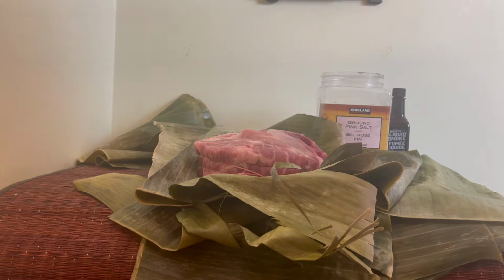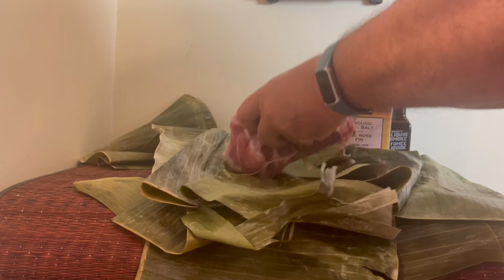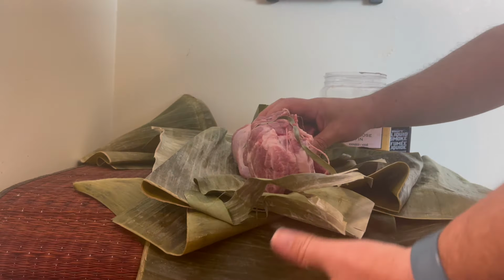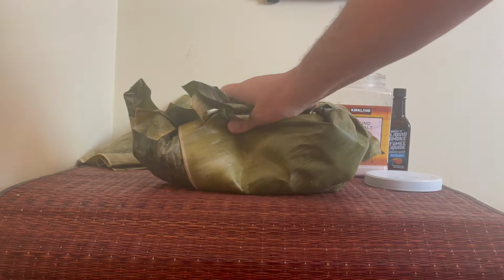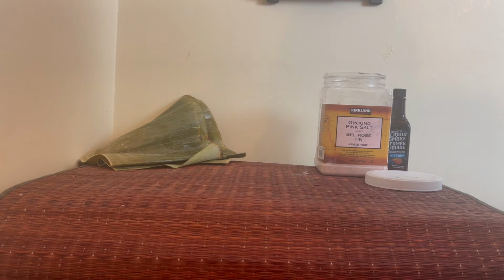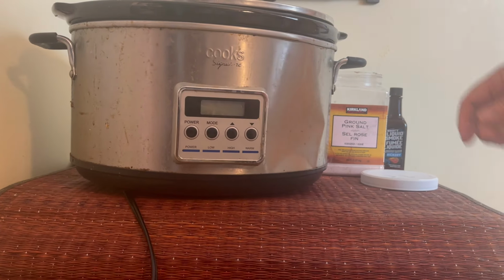There's my pork butt. So like I said, we want the fat side down because we're gonna wrap it and then put the fat side up in the slow cooker. All right, we'll get that in the slow cooker. And this is gonna go like maybe like 12 hours.